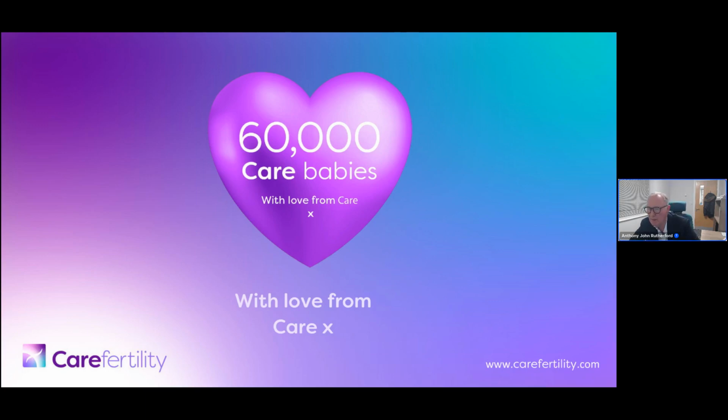And my AMH is 5.1. Would I need an egg donor? You wouldn't need an egg donor, not necessarily. Age is also important in working out the importance of AMH. So you have to take the whole picture into account when making a decision about what's going to be the best treatment.